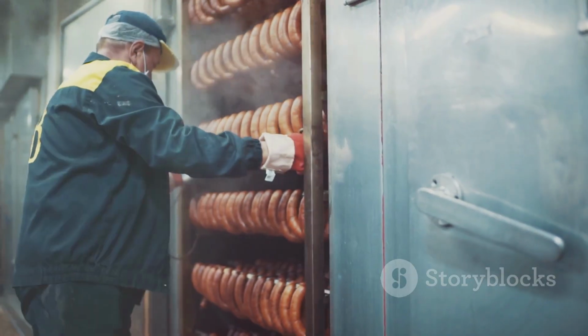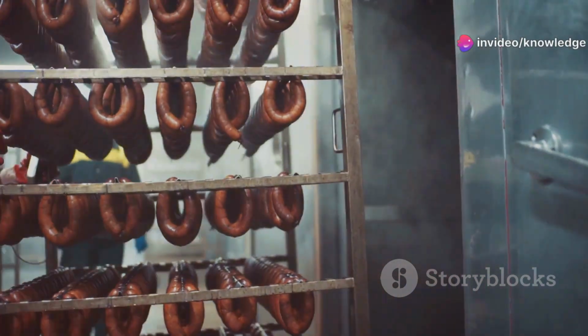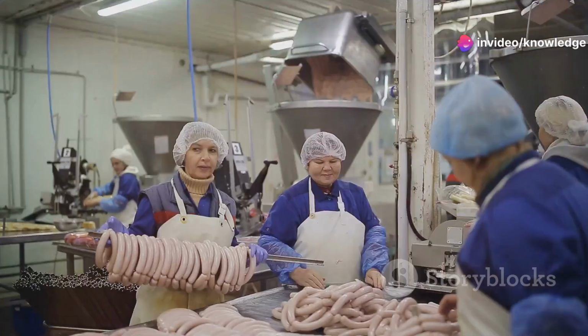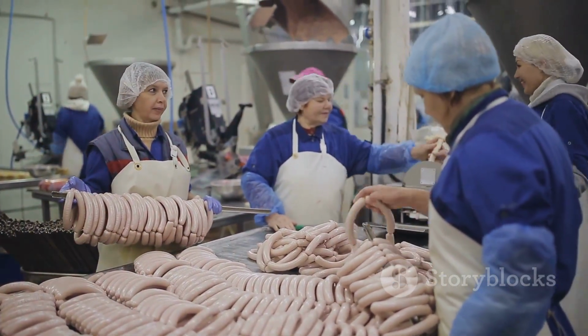Every day, refrigerated trucks arrive at the factory, delivering tons of pork, beef, and poultry. These trucks are specially designed to keep the meat at the perfect temperature, ensuring it stays fresh from the moment it leaves the farm until it reaches the processing plant. Workers carefully unload each box, knowing that the clock is ticking to maintain peak freshness.